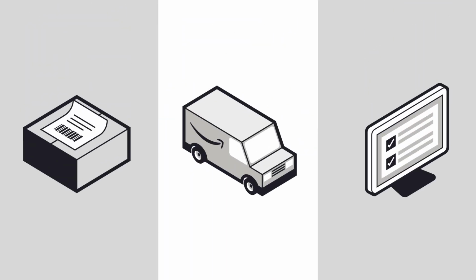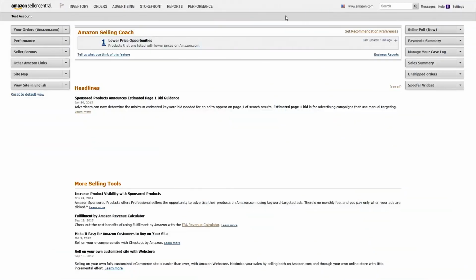With every order you receive, it's important to provide great customer service to your buyers. There are a few different ways you'll interact with buyers, so let's cover a few best practices for each of them. The most common way sellers communicate with buyers is through the buyer-seller messaging service. Makes sense, right? Click on Messages to access your inbox.